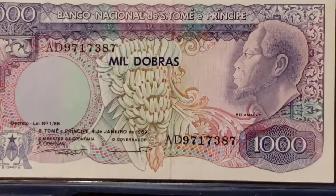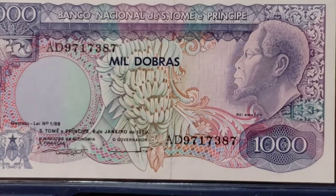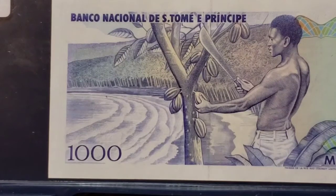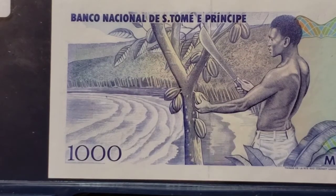The next note I'm going to share with you is from the St. Thomas and Prince Islands, or as they're called now that they are no longer a Portuguese colony, St. Tome e Principe. It's a lot easier for me to say St. Thomas and Prince. But this note has a bunch of bananas and a rayamadur on this side of the note. But on the back side of the note, they have a gentleman who's hacking off cacao pods off of a tree. The cacao pods themselves were not necessarily a form of money, but the beans inside, which could be cured and become chocolate beans, were a very prominent form of primitive money here in the New World, and especially in the Aztec and the kingdoms that make up the modern country of Mexico.